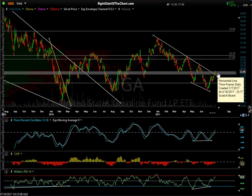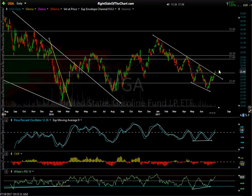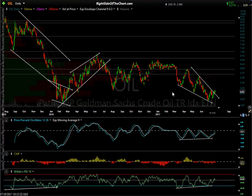It broke out of this downtrend line, took out horizontal resistance. So that one looks pretty good right now. And that would obviously help, if you see gas prices moving up, especially along with oil. Let's take a look at oil. Here's OIL, one of a couple ETFs that track oil.